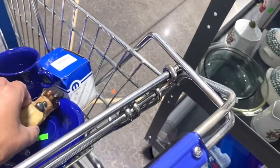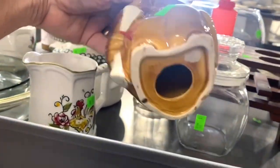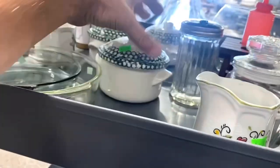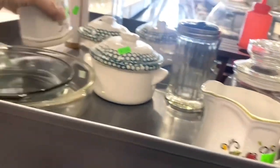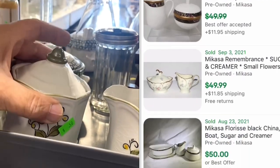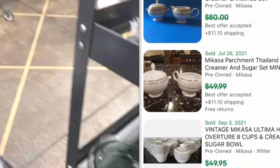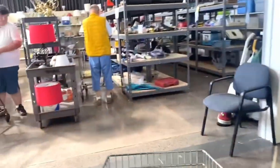Oh, this owl was kind of cute, but you know, who knows, it couldn't have been anything good. Next was a set of Mikasa, a creamer and sugar. These are items you always want to look up, and after a while you'll learn which ones are good and which ones aren't. You'll see some examples here that show that a few of them are pretty highly priced, and they're good items to pick up. And next we're going to move on to the room that has the electronics, tools, and lighting.